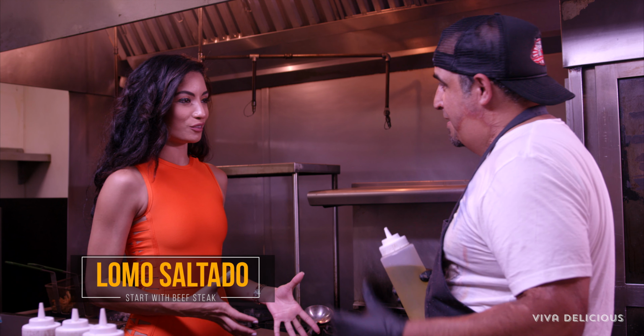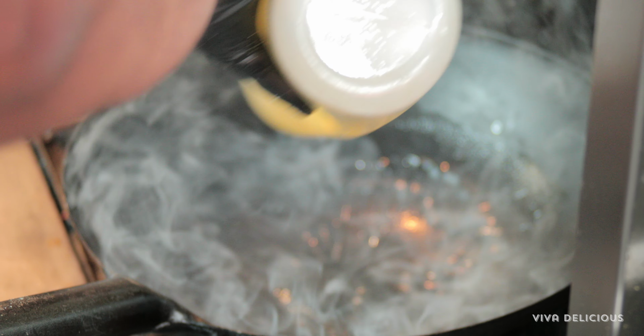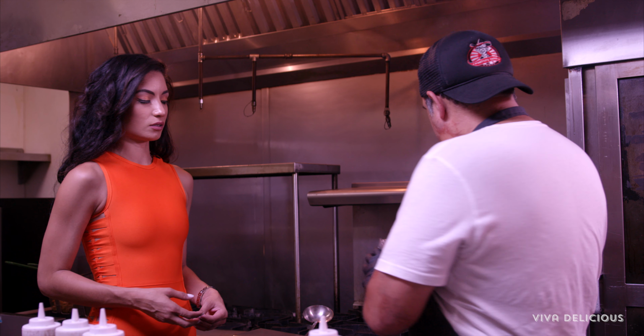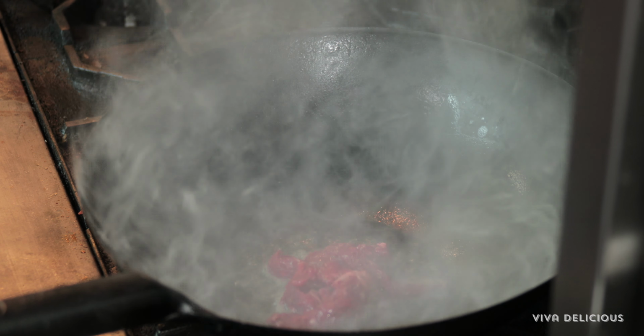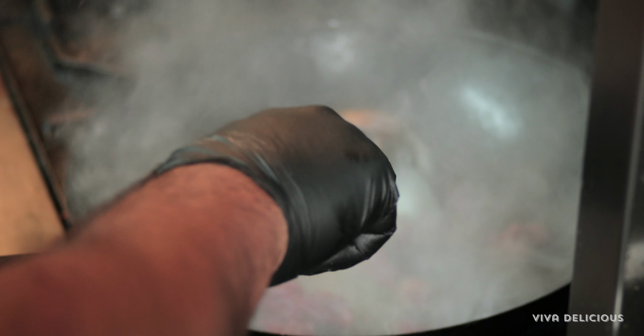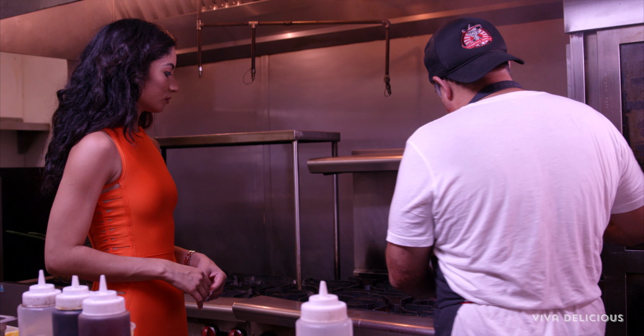Okay, so right now we're about to make Lomo Saltado. Danny, walk me through it. All right, here we go. We're going first with the oil. The pan has to be really hot, the wok. Then we're gonna put the meat, which is steak right here. All right. We're gonna separate all that meat. We're gonna let it sear on both sides so all the flavor stays inside the meat.